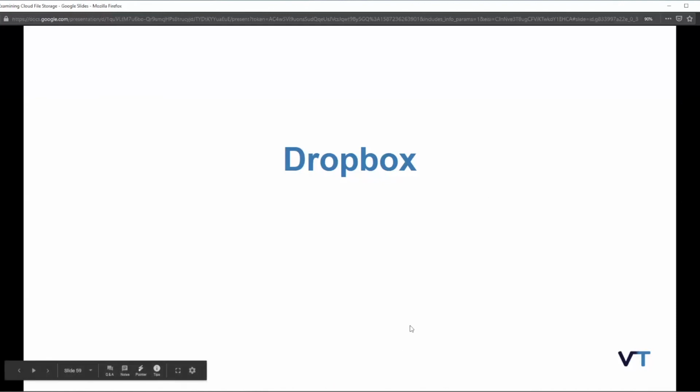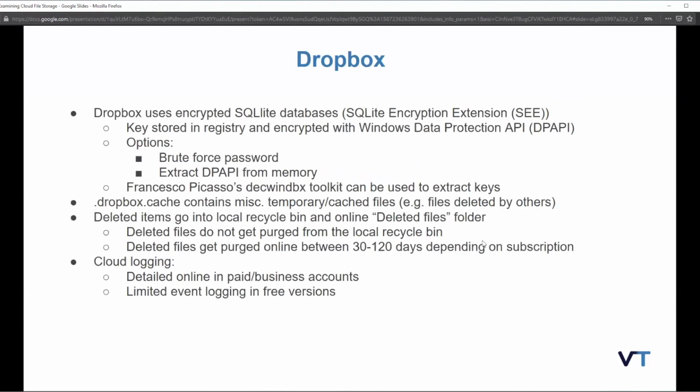So let's talk about Dropbox. This is one that I was super disappointed with in my research. Actually, I guess part of me was disappointed. Part of me was actually really proud of Dropbox. So they've since, I think it was like 2011ish, been using encryption.